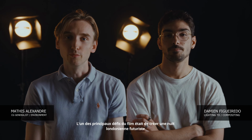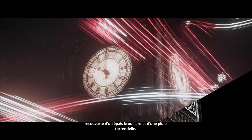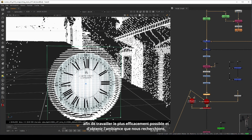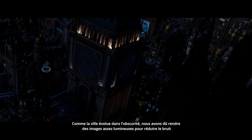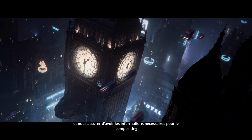One of the main challenges of the movie was to create a futuristic London night covered by thick mist and torrential rain. So, we spent a good amount of time searching for a good balance between the lighting and compositing in order to work as efficiently as possible and also to get the right mood we were looking for. As the city lived in the dark, we needed to render fairly bright beauties to reduce noise and make sure we had the necessary information for comp.